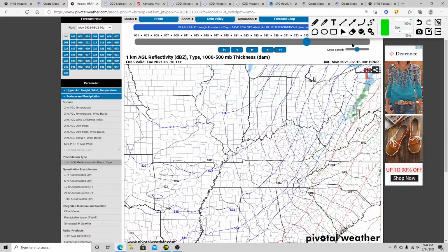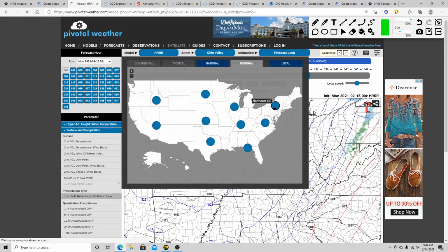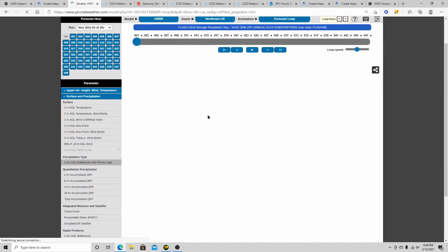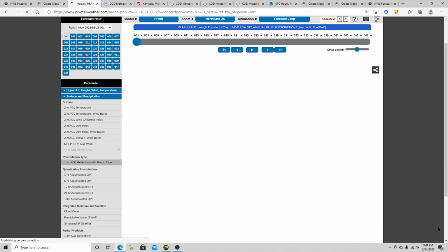And then you can see it moves up into the northeastern United States as well, and it also deepens to a stronger low. We can quickly look into the northeast United States for some of your northeast viewers. Let's take a look into it. We're going to wait for this to load for a little bit.